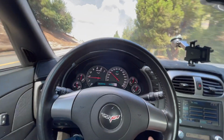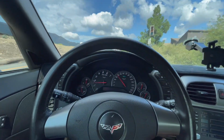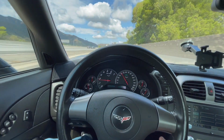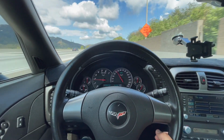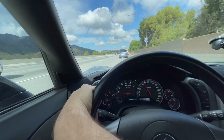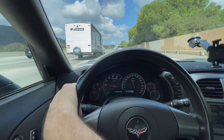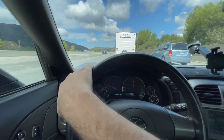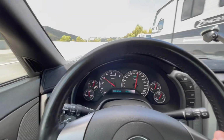I may be a little scatterbrained in this review because I have to leave for work in like 40 minutes, and I'm probably selling this car today, so I'm trying to get all my content out before I say goodbye to her. Makes me sad. I've wanted one of these for a long time. I've been a Corvette guy since I was a little boy, but it's for the best.